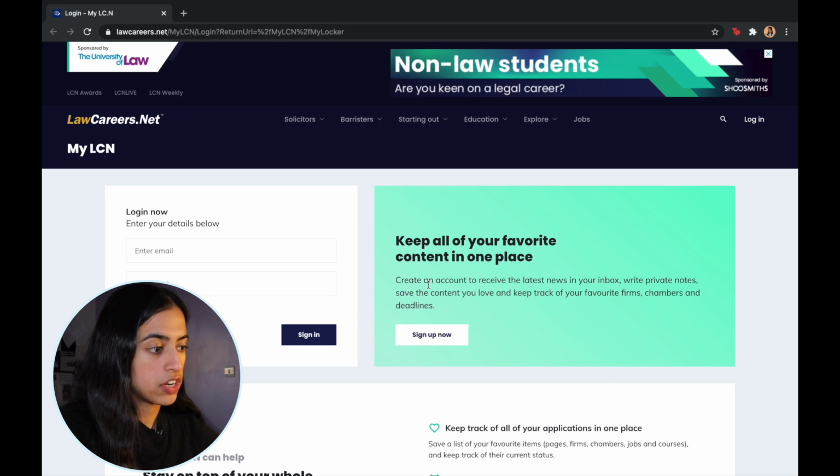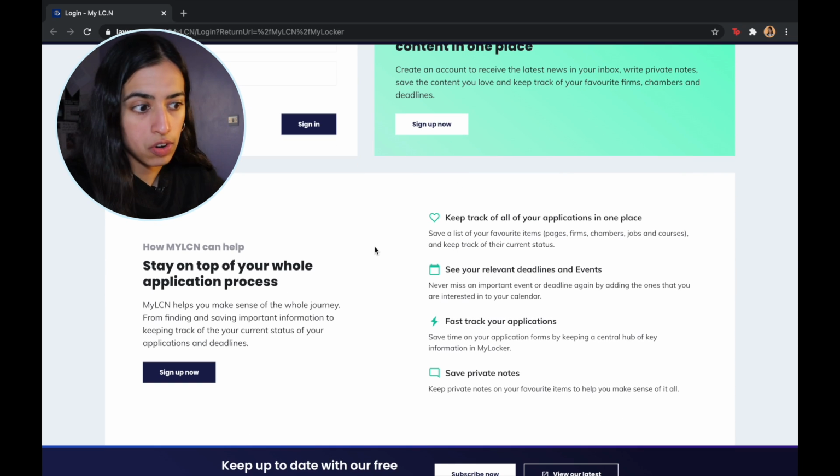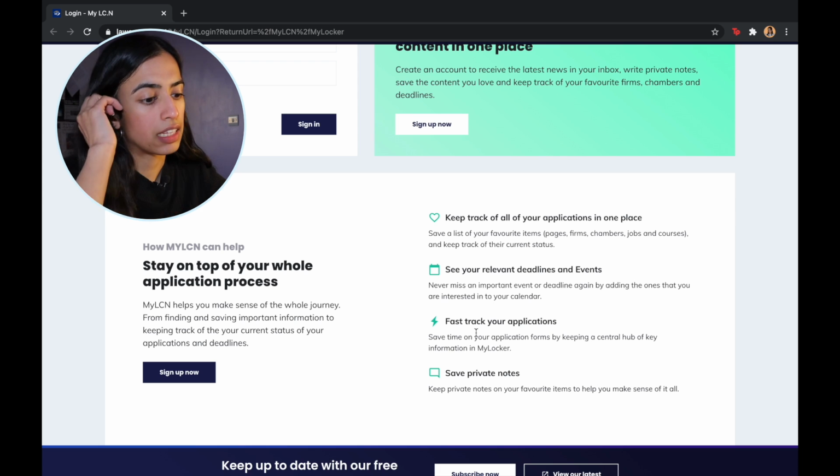So this is essentially the MyLocker function as part of lawcareers.net. Let me scroll down here. So this is essentially what the locker does. It keeps track of all your applications in one place. You can see all your relevant deadlines and events. You can fast track your applications. So by that, that's the main thing I used it for.